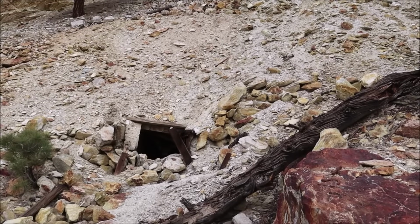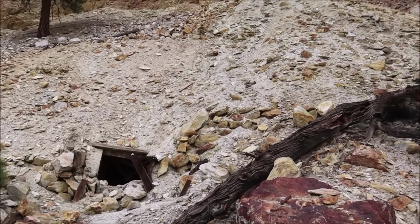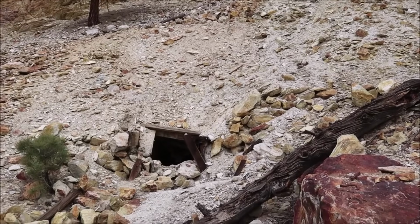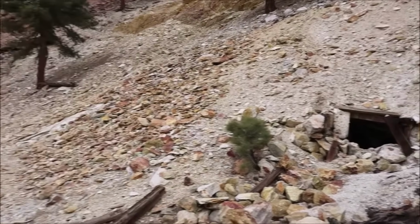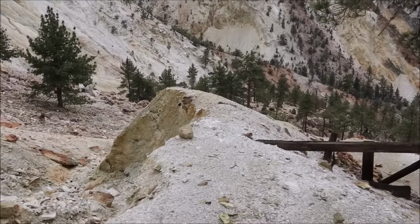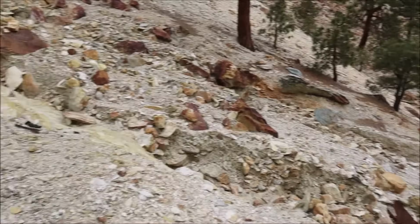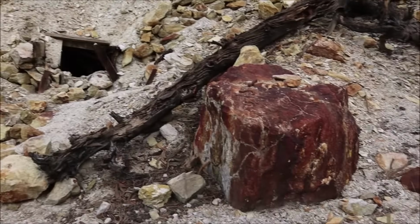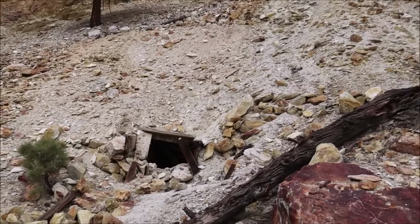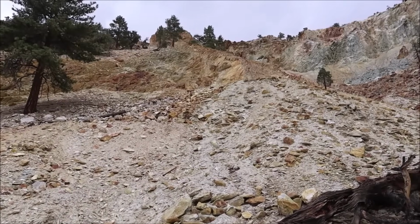Seeing that ore chute makes me think there's upper workings above us. And this tunnel may have just been a main haulage tunnel. With that being said, it does make sense since all the waste rock is on this side and this mine isn't very extensive. Obviously all this waste rock didn't come from this mine unless there's a covered up winze we didn't see. So let's go up and see if we could find a mine up there.